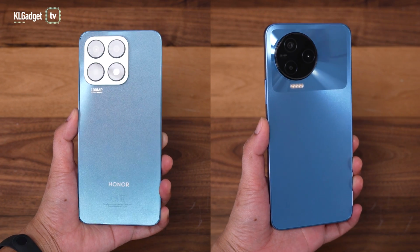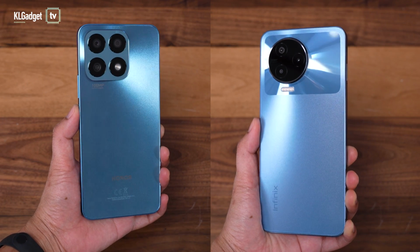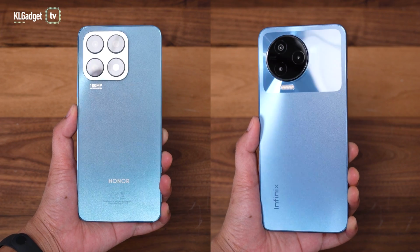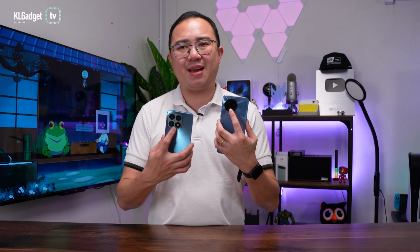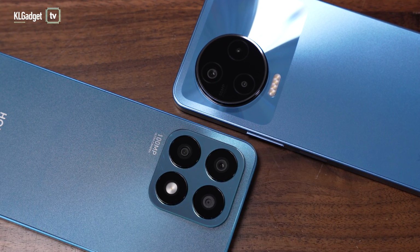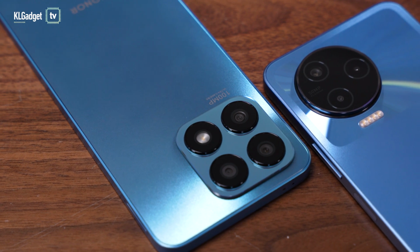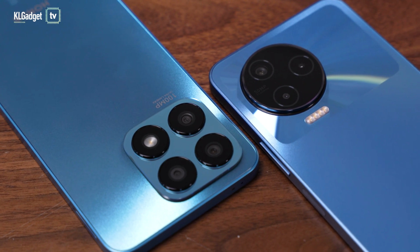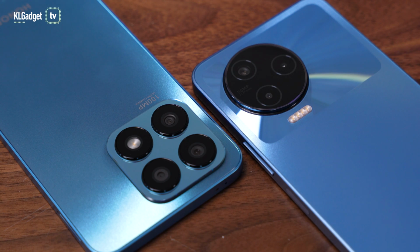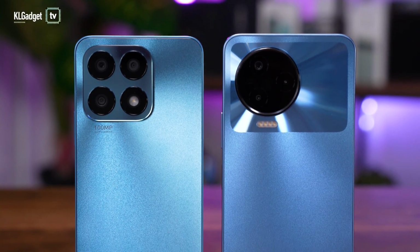The Infinix Note 12 2023 and Honor X8a are very beautiful mid-range phones. They are very light to handle and they feel very slim as well, and the build quality that they both have doesn't feel like a sub 1000 ringgit smartphone. Unless you are complaining about their camera bumps, which are actually rather thick, the Honor X8a has an iPhone-like camera bump that holds 3 lenses, whereas the Infinix Note 12 2023 has this Oreo biscuit type of camera bump that is seen on some other phones out there. But to be honest, I kind of think that the Infinix Note 12 2023's camera bump looks a bit more unique.